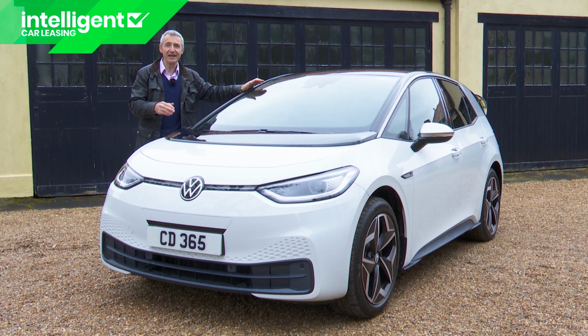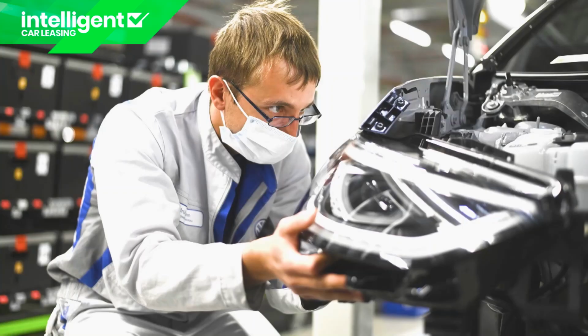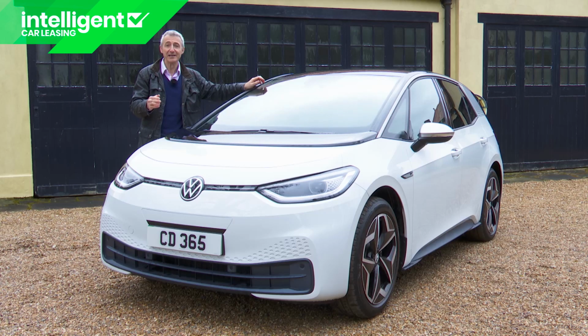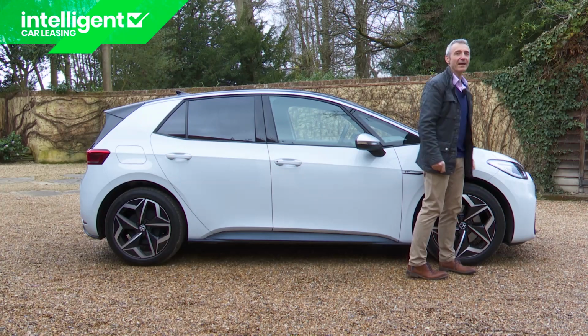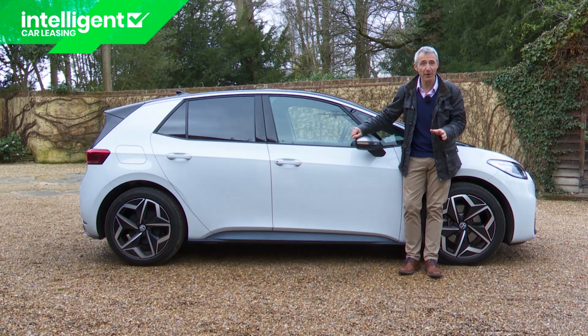Initially, it might all sound a little complicated, but ultimately it is supposed to be simpler for the customer than having, say, 5 or 6 trim levels and then a long list of options. And it's certainly a lot easier for Volkswagen. I mean, this way, the factory in Zwickau can build and deliver the cars a lot faster. Before we get into the specifics of equipment, let's take a look at the value proposition here.